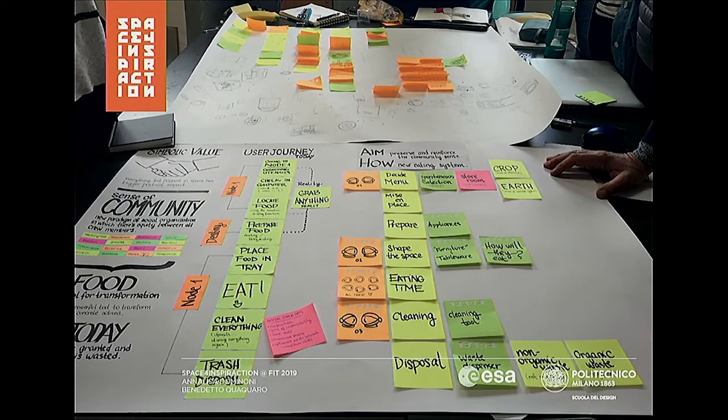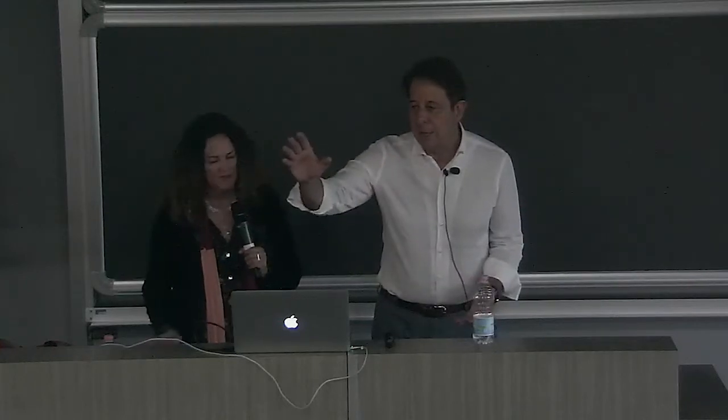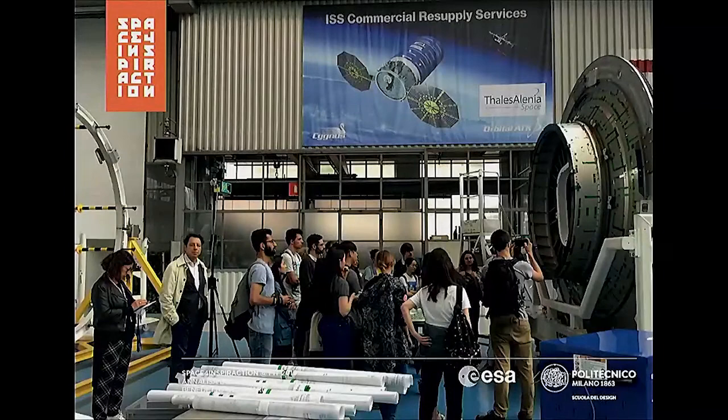How do we work here? In the first year, the third project was interplanetary missions. That means a concept of how to go to very distant outer space, like Mars, and come back.